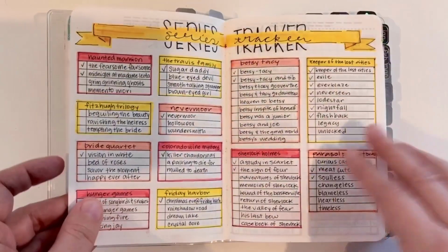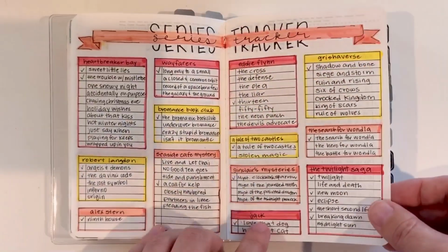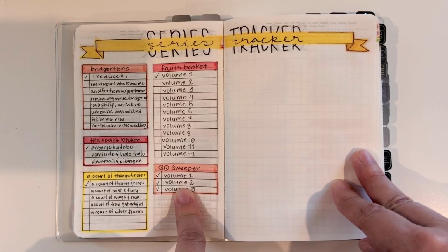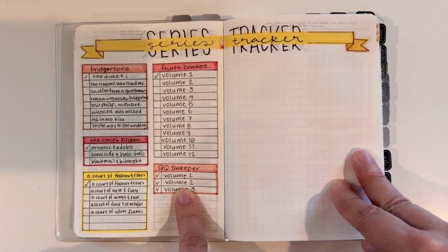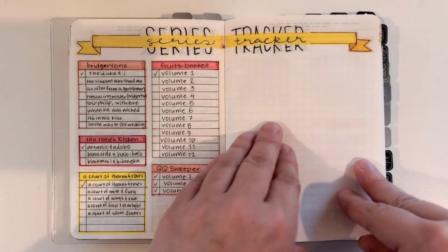My series tracker, I have checked a few things off on here this month, and also I have added a couple of new series. Actually, I started and finished QQ Sweeper, so that's good. I started Fruits Basket, and I started A Court of Thorns and Roses.